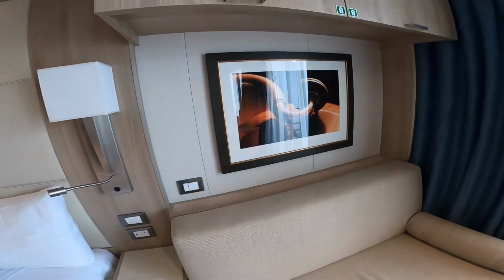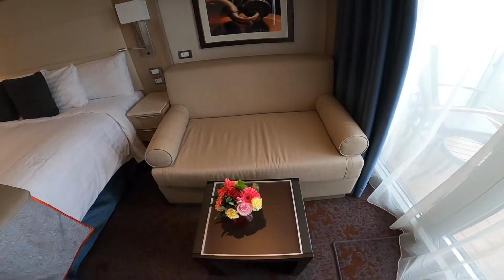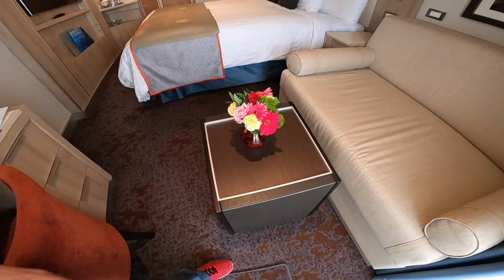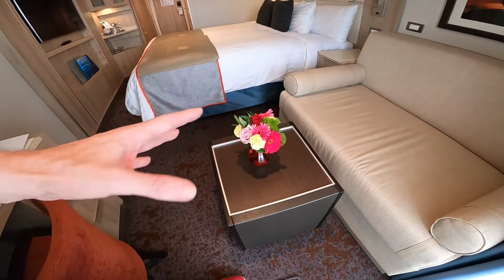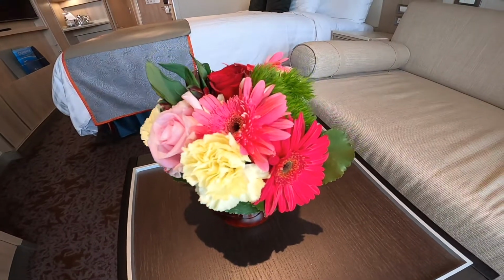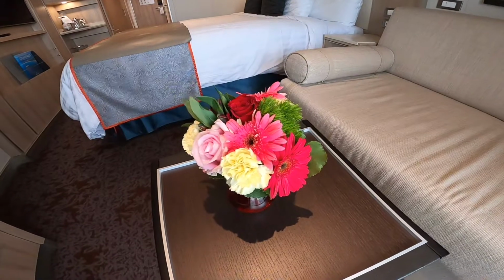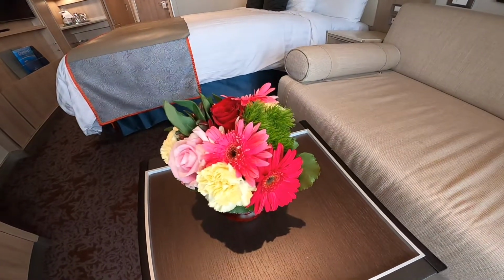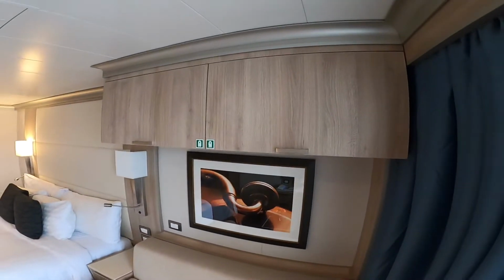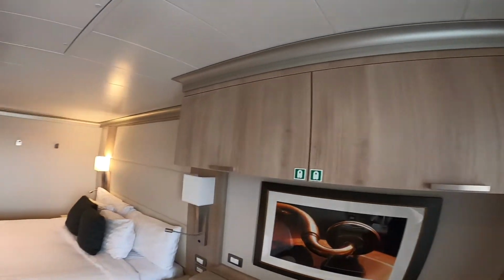Some nice artwork. There's a small sofa. Looks like about 2 people could sit on that. A little table, like a, well, I guess you call that a coffee table, where you could have breakfast. There's also flowers, which are very pretty. And I think those are real. I think they are real. And again, that's something missing on our last cruise. Above the sofa, you see the life vest, which Dedden told us about when he was in here.